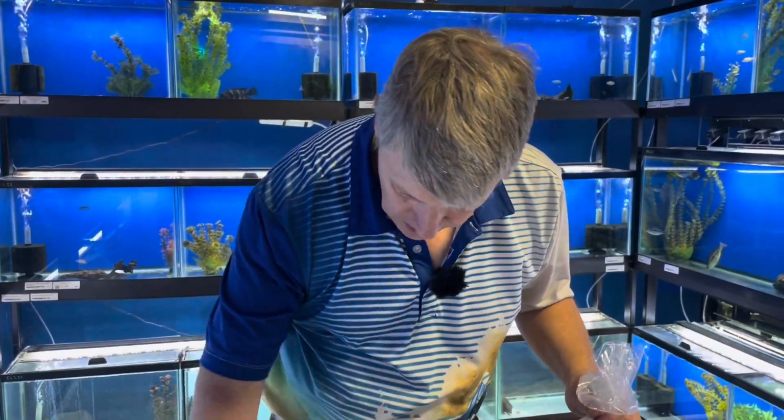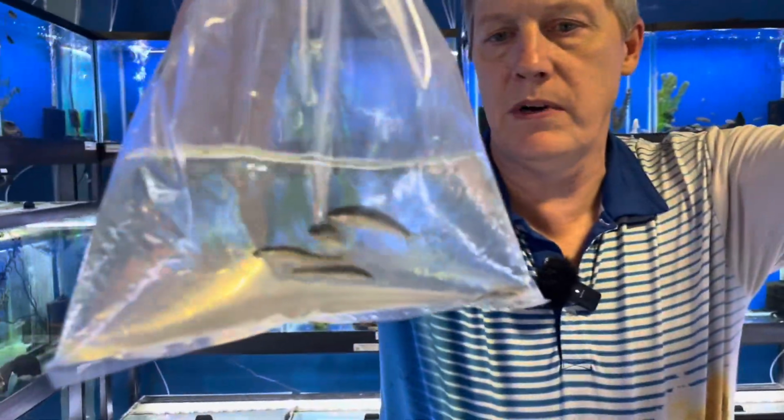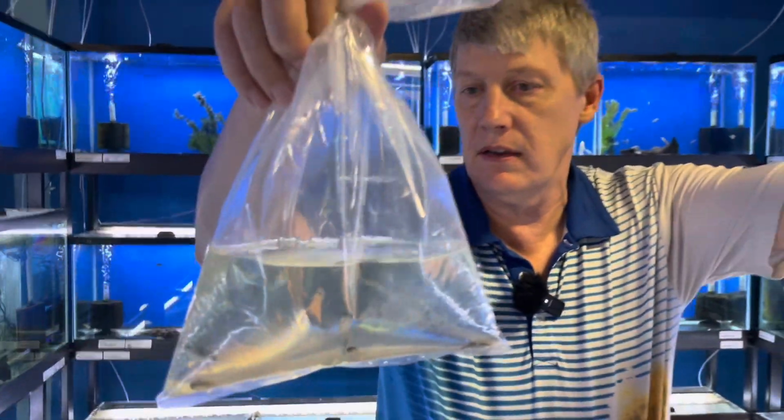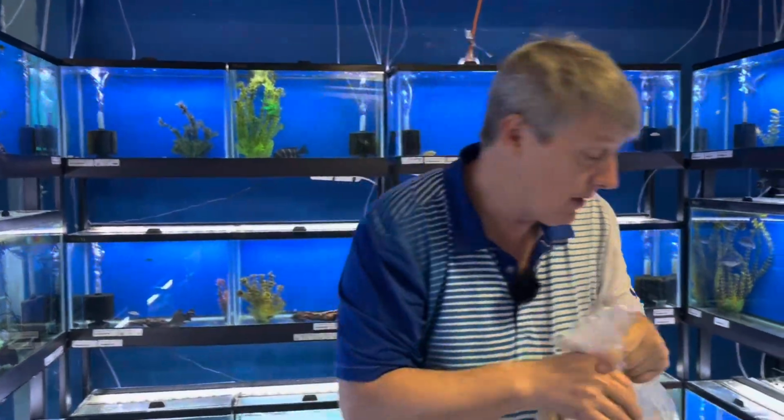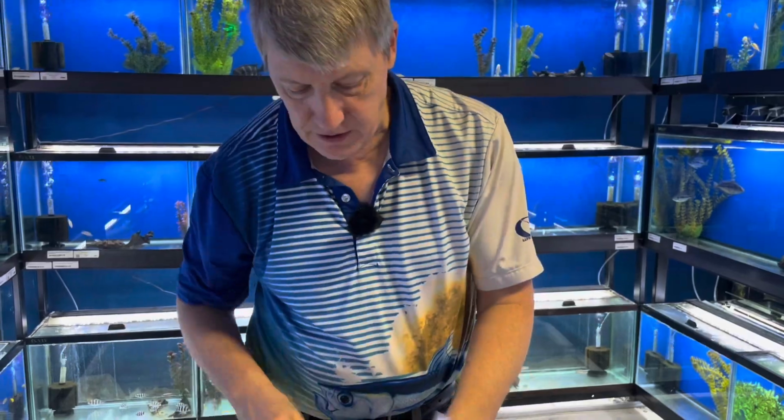Chinese algae eaters, got regulars and golds. Don't recommend this for very many tanks because as much as they'll eat anything, they'll literally eat anything. They'll eat your fish when they get big. And they do get big, 6, 8 inch, even 9 inches. So they are very big ornery fish.